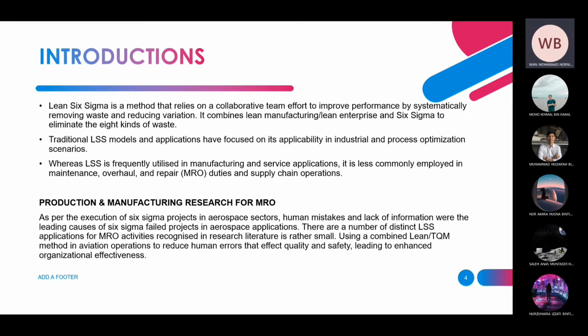For the introduction, Lean Six Sigma is a method that relies on a collaborative team effort to improve performance by systematically removing waste and reducing variation. It combines Lean manufacturing or Lean enterprise and Six Sigma to eliminate the 8 kinds of waste. Second, the traditional LSS model and application have focused on its applicability in industrial and process optimization scenarios. The last one is, whereas LSS is frequently utilized in manufacturing and service applications, it is less commonly employed in maintenance, overhaul and repair, MRO, duty and supply chain operation.